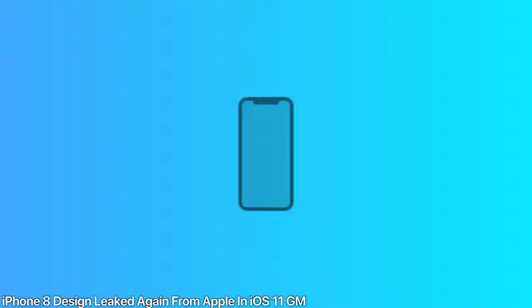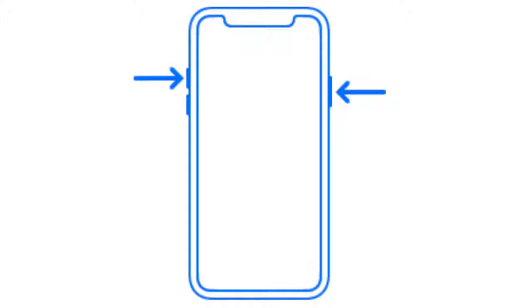So the iPhone 8 design with the cutout up top is actually leaked again in the iOS 11 beta. This was originally leaked in the HomePod firmware. Now we get a look at it again in several different icons and glyphs, and there's one that also references pressing the power and volume up buttons at the same time to activate SOS mode. Because the power button is going to be getting some different functions, it's going to have a different way to activate that. Either way, pretty cool. Confirmation again that the design we knew is happening in just a few days.